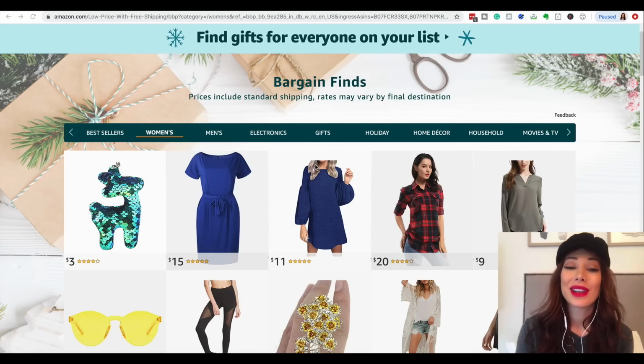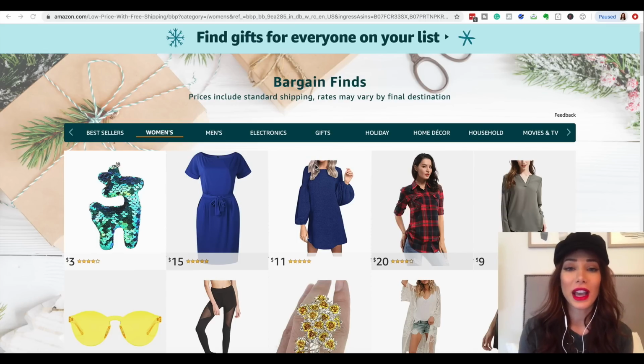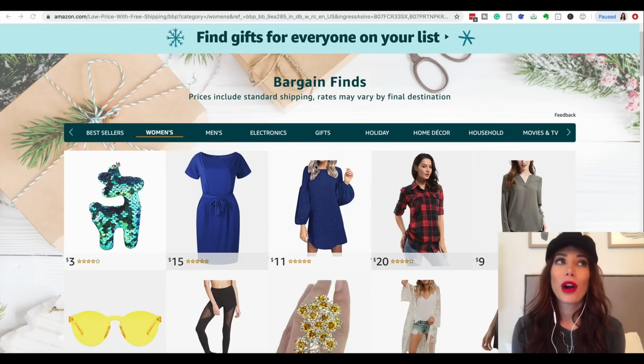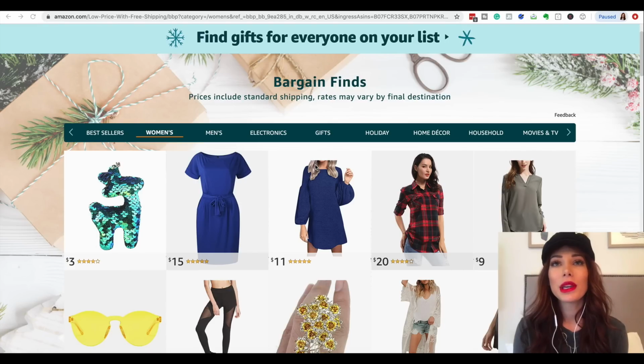Now, my first piece of advice to you as someone who's looking to sell on Amazon and use FBA, which stands for Fulfillment by Amazon, which means that Amazon's going to pick, pack, and ship all of your inventory. That comes at a cost. And if you're going to be using FBA, you probably don't want to sell items that are $3 or $11 because there's not going to be much profit in that. Not only do you have cost of goods sold, but you also have marketing expenses and then all of the fees that you're paying Amazon.